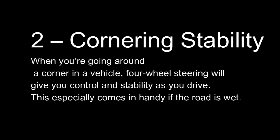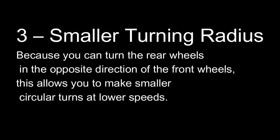2. Cornering stability. When you're going around a corner in a vehicle, four-wheel steering will give you control and stability as you drive. This especially comes in handy if the road is wet. 3. Smaller turning radius. Because you can turn the rear wheels in the opposite direction of the front wheels, this allows you to make smaller circular turns at lower speeds.